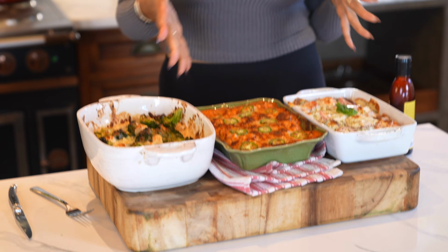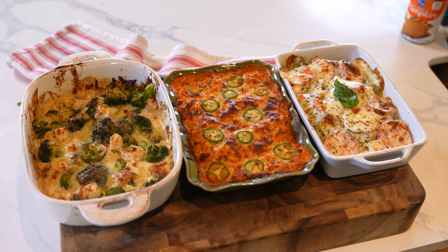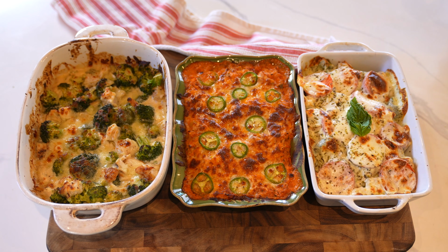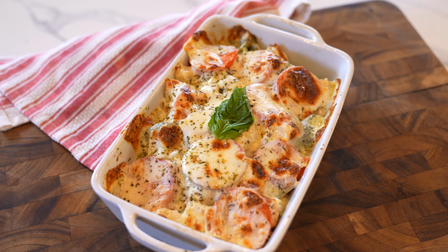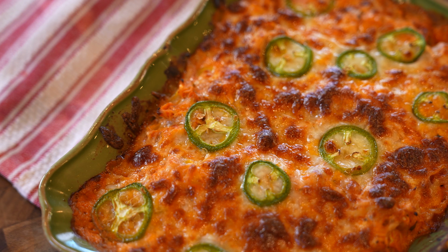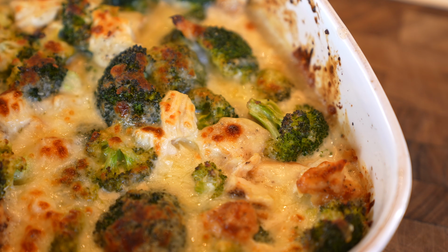All right, guys, look at this. This is what you're going to be looking at. This is what you're going to pull out of your oven and serve to your family. This here is the caprese chicken bake. We have our Southwest, and then of course our chicken Alfredo bake.